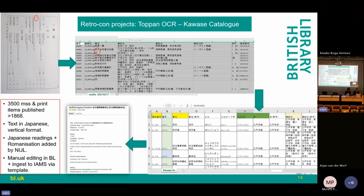First of all, the Kawase catalogue is in vertical. So the top band is OCRed, and the vertical Japanese was converted to horizontal structured data. We started to analyze the data. The import of Kawase records has just started, and the first 60 records are on Explore Archives and Manuscripts.